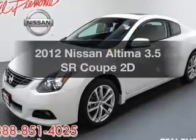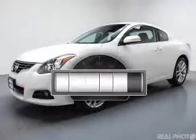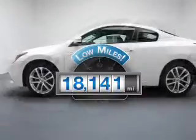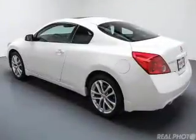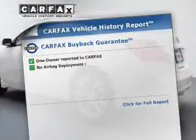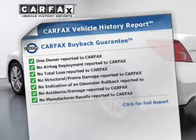Introducing the 2012 Nissan Altima. This is the set of wheels you've been looking for. A low odometer reading makes this vehicle a great value at this price. With a reliable engine driven by an automatic transmission, the anti-lock braking system will help deliver you safely to your destination. Know the history on this ride and greatly reduce your buying risk with the included Carfax Vehicle History Report.